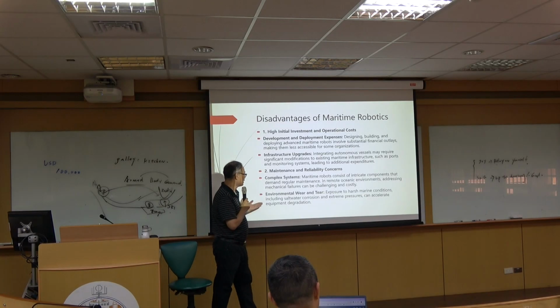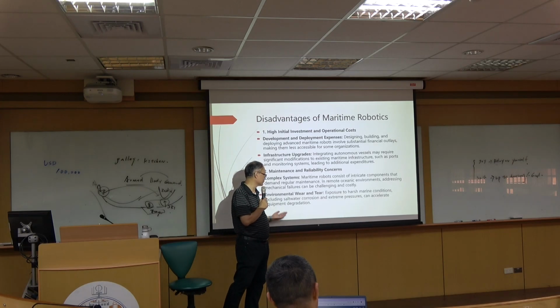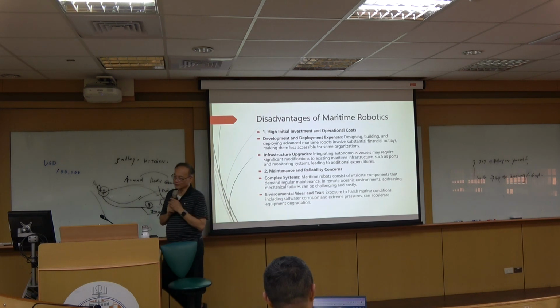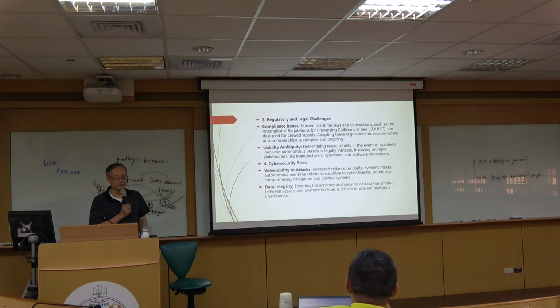And also, how about environmental volunteers? There will be robots too. They use different kinds of equipment, so it causes damage. And you also have to think about the new regulations.